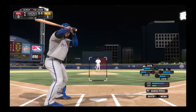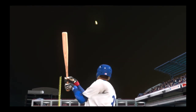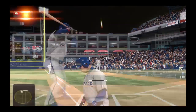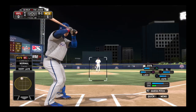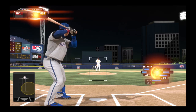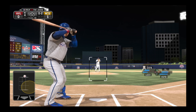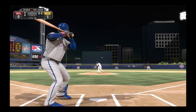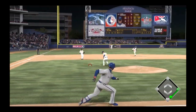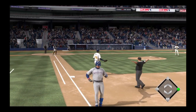Taylor McKnight will stand in now to get us going here in the fourth. Now here's the first pitch. And this ball's hit in the air down the right side and out of play. 0-1. And that's swung on and fouled straight back. Throw not in time as he's able to leg it out.